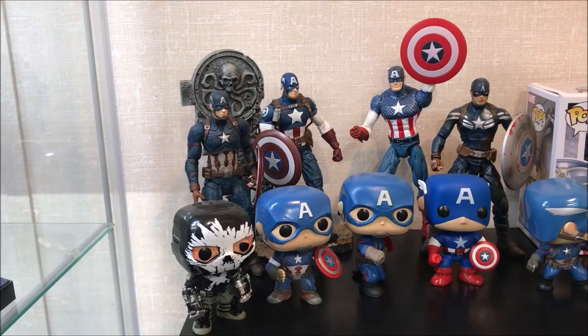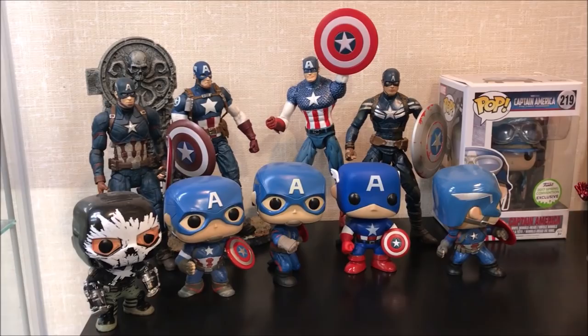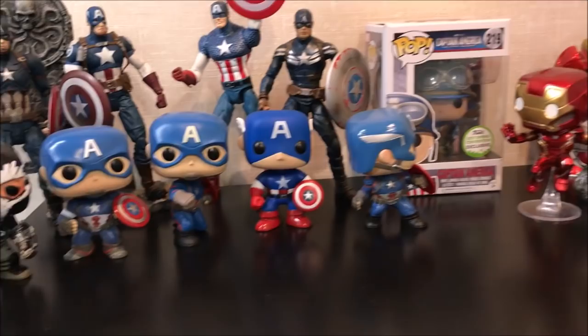And then just kind of coming down here, we have a couple Marvel Selects back there. We have the Civil War. I think that's the Avenging Captain America, the Classic Captain America, and then the Winter Soldier stealth suit. And then over here, we have Crossbones and just a bunch of random Captain America pops.